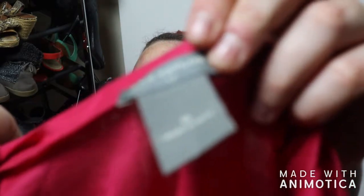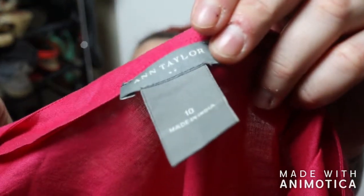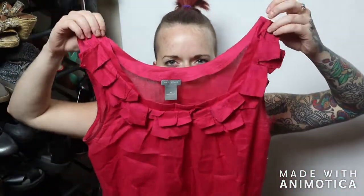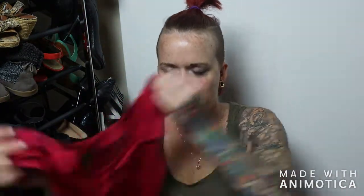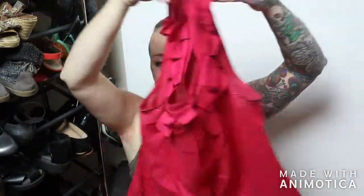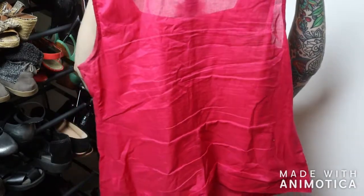This is Ann Taylor Factory, size 10, and this is a layering piece as well. It's fuchsia. It has this square neck with like little pom-pom ruffles, almost like square ruffles. It's a scoop neck, sleeveless.